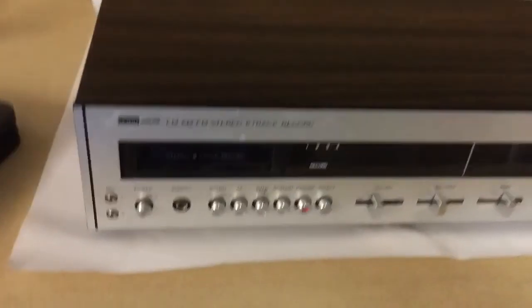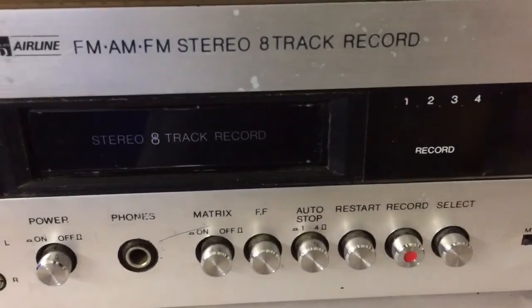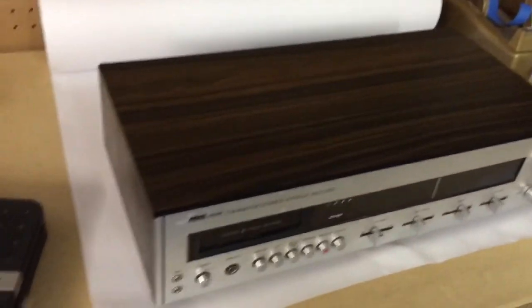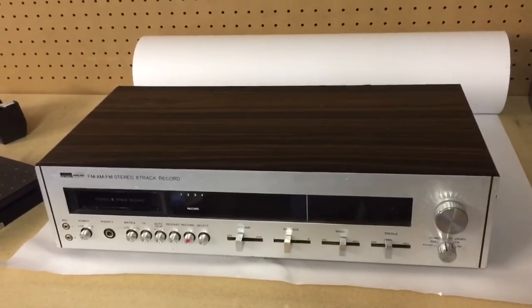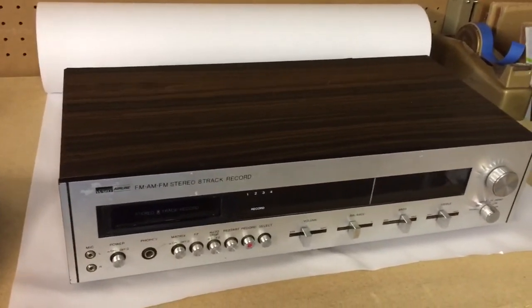Yeah, Ward's Airline AM/FM Stereo with an 8-track recorder built into it. This was at a garage sale. It was just $1. I always take a chance on something like that. And after I cleaned it up, it all worked just fine. Took a video, listed it, and about 2 weeks, I guess, it took to sell for $60.